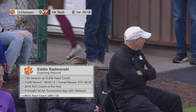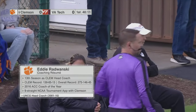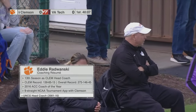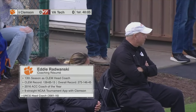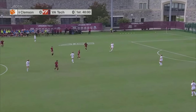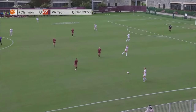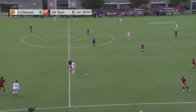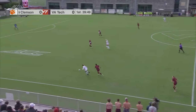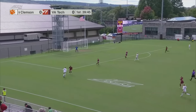Yeah, Eddie and Chugger have a ton of respect for one another, played together previously, a lot of camaraderie between those two, a lot of respect for opposing programs. I mean, what else can you say about Coach Radwanski with that record with Clemson, with the amount of tournaments? I think the only thing left for him is to get to that College Cup and get a national championship. And I don't want to get too far ahead of myself, but this is the type of Clemson team that seems to me could make a deep run into the postseason and into that College Cup. Here, short.